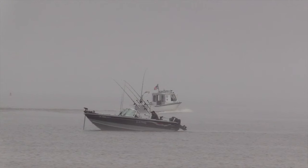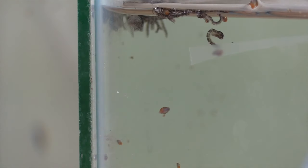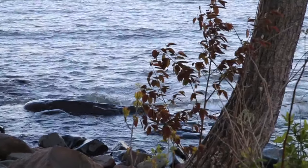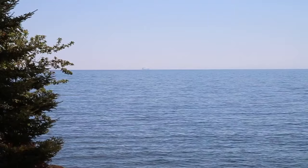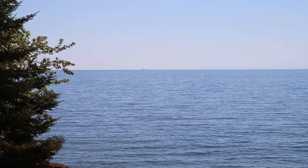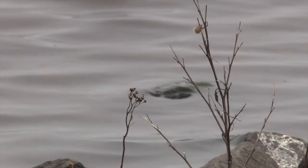Historically, that was not regulated. People didn't know about the issue of the transport of organisms in ballast water. The number one threat would be loss of biodiversity within the Great Lakes ecosystem. Populations that we depend on, not just for functioning of the ecosystem itself, but for economic reasons as well.